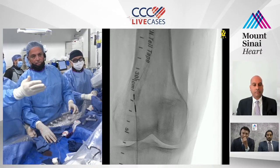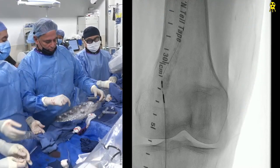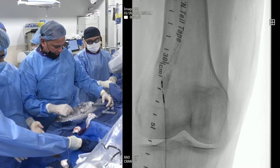No, the best thing is you can see, if you're in the occluded segment, see where the normal vessel is and just try to poke into the normal vessel. But there is no normal vessel here, right? It doesn't fill. It's completely occluded. I know.